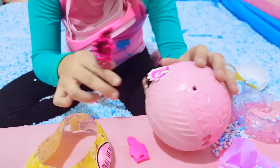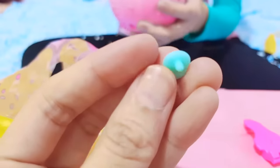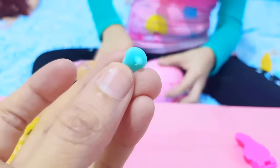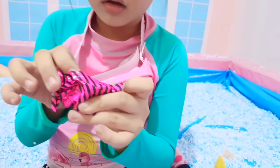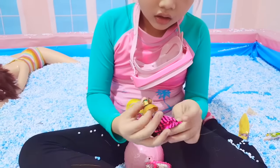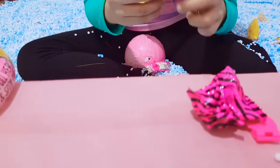Okay, there's three. Okay, what's in there? What's that? Nothing. I'll just open. Oh, it's a pacifier. Yeah. It's one of the LOL things. It's a little pacifier. Now, I think this is the LOL, maybe. Open it. Maybe that's the doll. Something fell. It's nothing. Okay, what was it? It's a shirt. It's a dress? Yeah. Can you see? That's cute plastics.